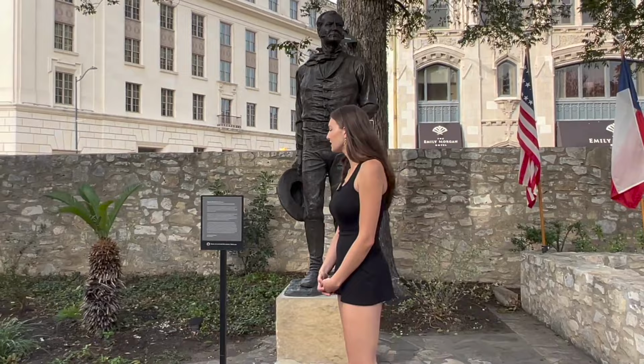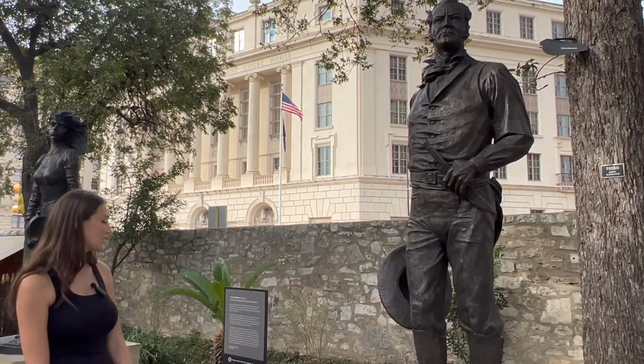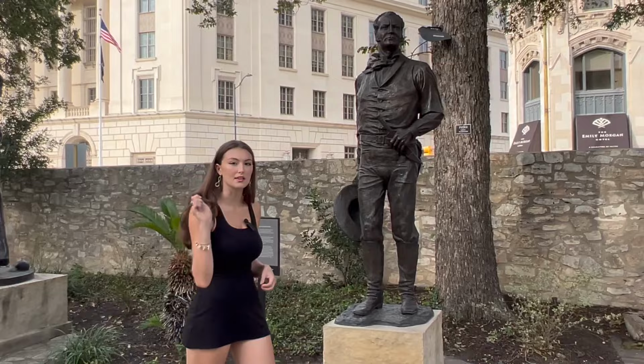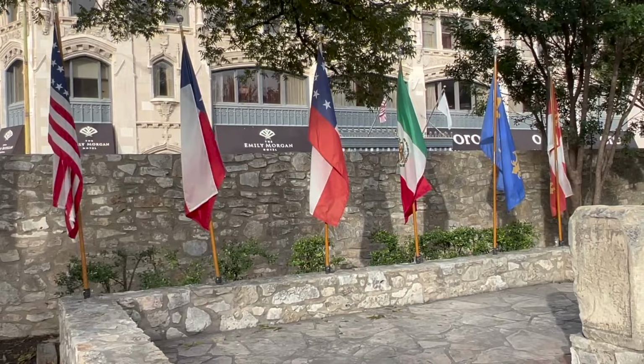James Bowie represented the fluid nature of the frontier, born in Kentucky but living in Missouri and Louisiana. Whoop, whoop, Louisiana. Before finally settling in Texas, along the way he gained a reputation as a deadly duelist with a knife. The Bowie knife. Got the flags.